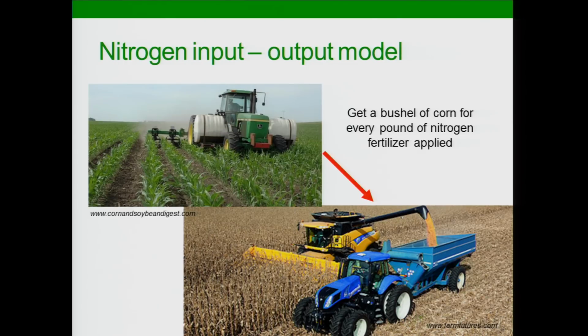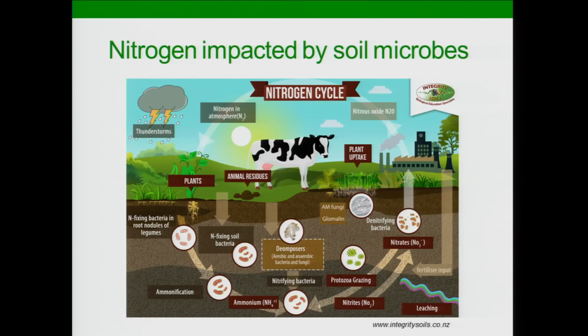But in reality, that input-output model doesn't reflect the fact that we have complex biocycles going on with the soil organisms. If you look at this even somewhat simplified diagram, there's a lot of different types of bacteria that are playing a role in converting nitrogen between its different forms. You've also got protozoa feeding on those bacteria again. You've got fungi impacting the nutrient balance.